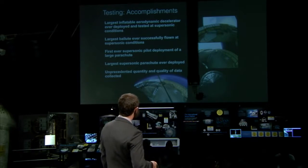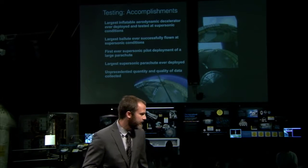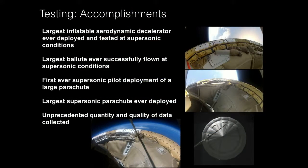We had a number of accomplishments, including the largest inflatable decelerator ever tested at supersonic conditions, that 6-meter, nearly 20 feet diameter inflatable decelerator. The largest balloon, that little guy in the lower right-hand corner, that had ever been inflated supersonically, at 4.4 meters, nearly 15 feet in diameter. This was the first ever supersonic pilot deployment of a parachute that is using another device to help pull the parachute out, in a supersonic flow field. And it was the largest supersonic parachute that had ever been deployed.